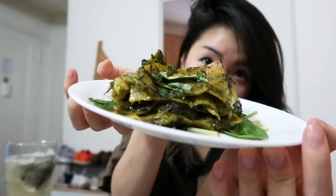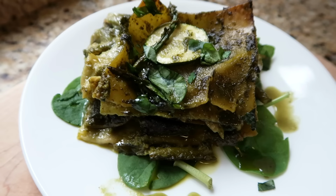This is what dinner looks like. There's a lot of layers going on here. What I basically did was stack two on top of each other. It does kind of look like a lasagna though, right?